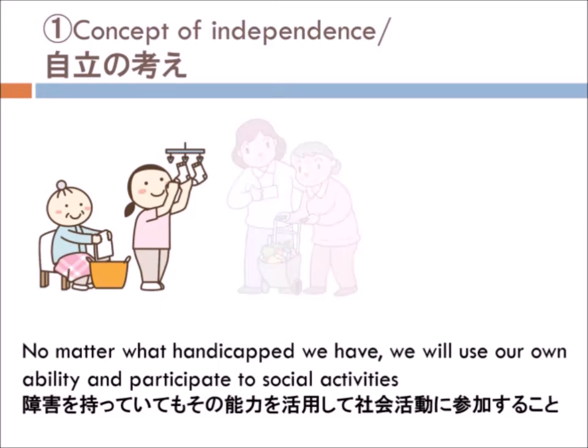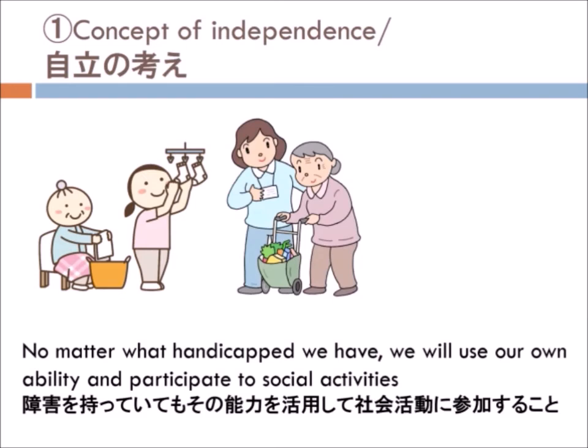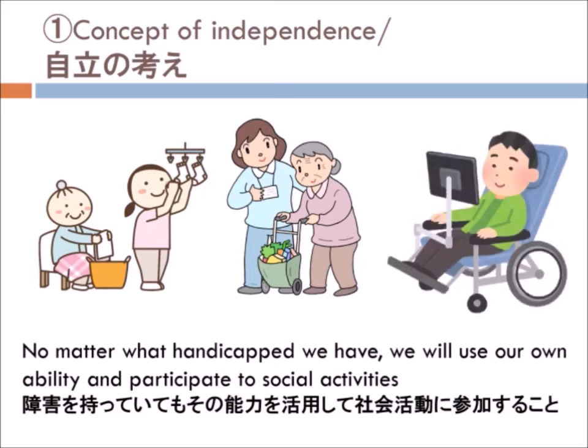Supporting independence doesn't mean that caregivers just neglect their duty. One of the important tasks for caregivers is to secure users' safety. While securing users' safety, you should wait and see. When the user asks for help, that's the time you help. This concept is to promote users' sense of independence.